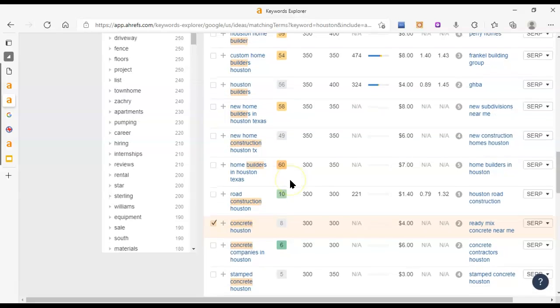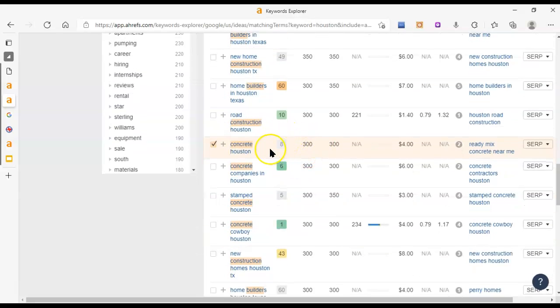Okay, so one that I really liked is this one here. It's super simple. It's going to be smaller jobs, but it's a really good keyword. So concrete Houston, right? When somebody's looking up concrete, they're not going to be looking for a whole home build, so I know it's going to be a lot smaller of a return. But 300 people a month are searching for concrete in Houston. It's got a pretty low KD at 8. And that would be something that you do in some place that you do it.